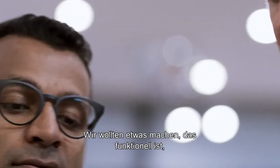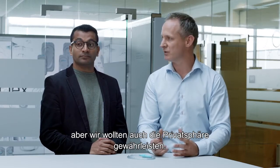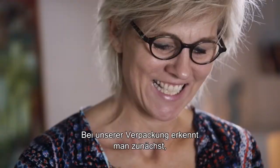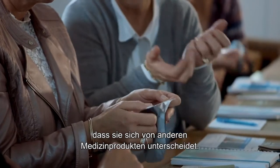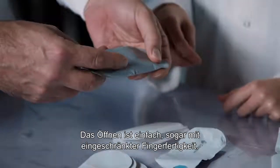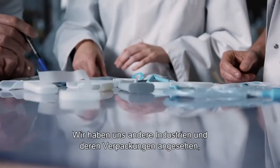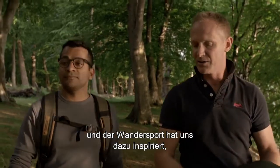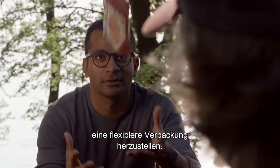We wanted to make something that was very functional, but we also needed something that would provide privacy to our users. And the first thing that you notice about our packaging is that it is unlike other medical devices or products that you see. Just looking at the opening, it's easy, even though you have reduced dexterity. We looked into other industries, what they're doing with packaging, to gain inspiration, for example, from the hiking environment, to get a packaging that would be more flexible for their lives.